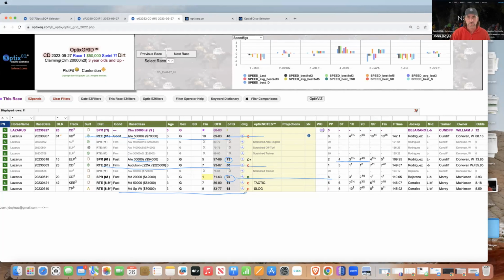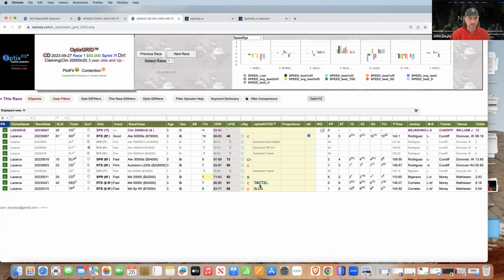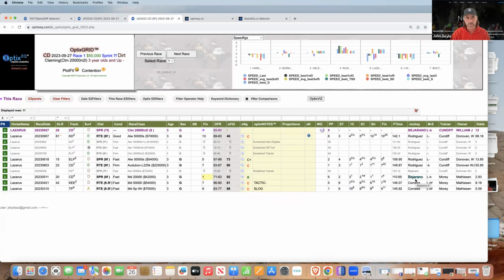So if you can kind of just ignore some of these turf and route races, his form looks a lot better sprinting. And I think that's kind of reflected in the plot. If you go back to the plot, you remember he didn't plot that nicely on standard, but much better on surface and distance. I think this horse is worth a shot, worth a look at. I mean, obviously, if you can ever duplicate that effort on Churchill dirt that he did when he broke his maiden, I guess it was in May. Well, that's not too long ago. And, why not? He's worth a shot, gets Bejarano back. That was the person who was on him that day. So, I think it's a long shot worth a look at in a crummy race.